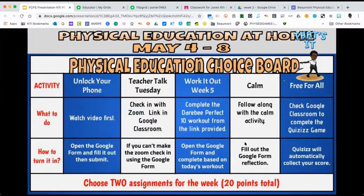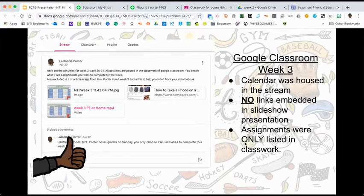I still give them the activity, still tell them what to do, still tell them how to turn it in, but then they have a choice of what they want to do. And I told the kids, if you want to do all 5, you go right ahead and do all 5, but you're only going to get credit for 2 assignments for the week. And when I put it into Google Classroom, it took away the confusion for my kids. So again, I've been doing this since week 3.